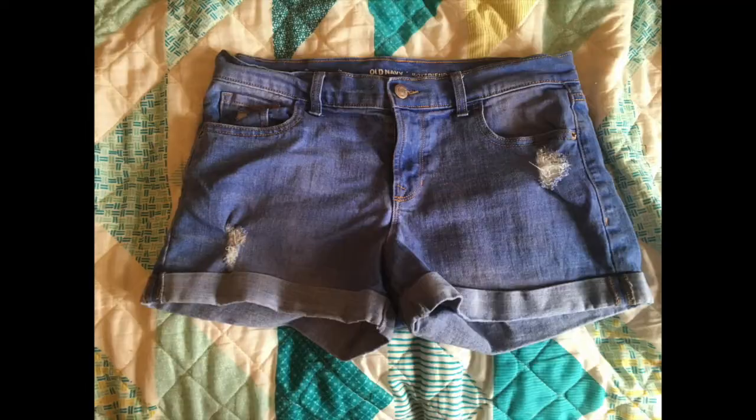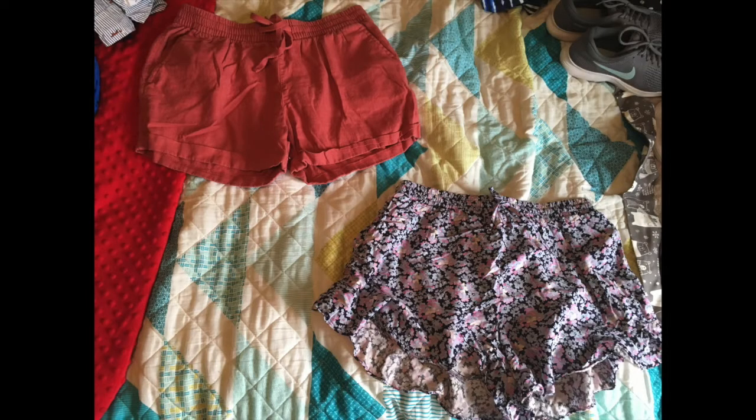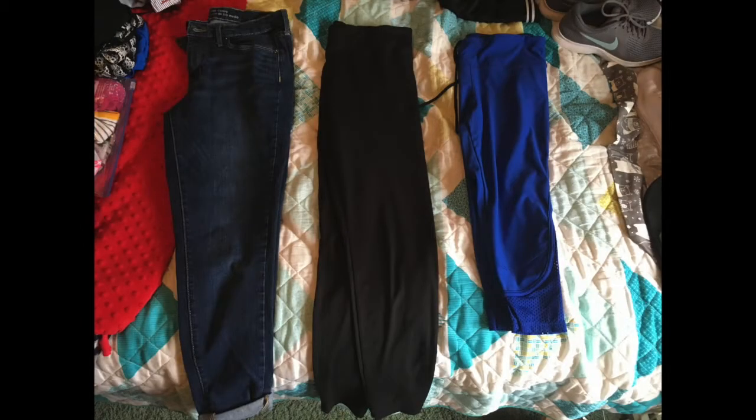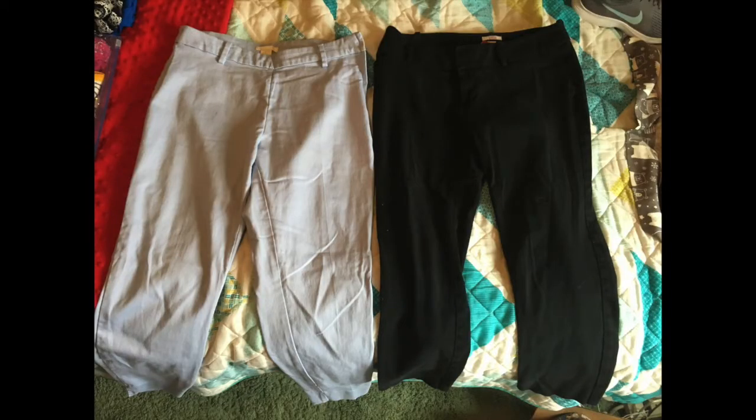For bottoms, I packed 1 pair of jean shorts, 2 pairs of casual, not jean, but dressier shorts, 2 pairs of athletic shorts, 1 pair of jeans, 1 pair of leggings, 1 pair of athletic leggings in case I ever get the desire to work out, and 2 pairs of professional pants. For the professional pants that I'm bringing, my tip to you is if you are planning on wearing pants for any of your professional classes or anything, make sure they're lightweight material, because if you didn't know, Florida is very, very, very hot and humid, and having a lighter weight material will make it so you sweat less and you'll be more comfortable throughout the day.